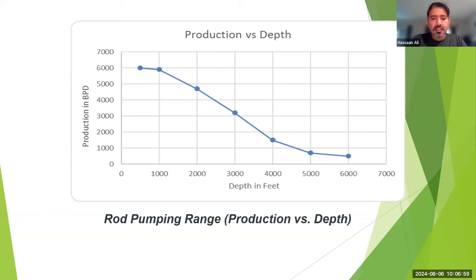So one of the things about the sucker rod pumping system is that it is good for medium to shallow depths. That means as you start going deeper and deeper, your production will start declining. That means the sucker rod pumping system is not good for offshore wells. It's not very good for deep water wells. That's why in offshore applications, in subsea applications, in deep water applications where you see those FPSOs or jackup rigs, you actually don't see the sucker rod pumps. The reason for that is they are not very good for very deep applications.